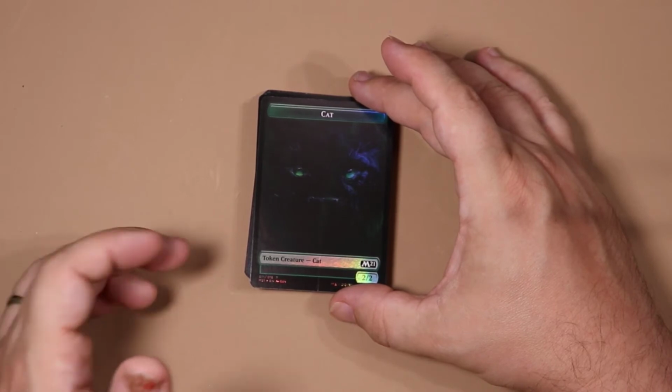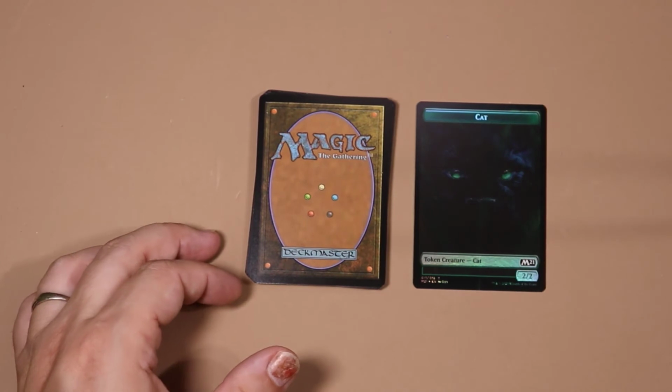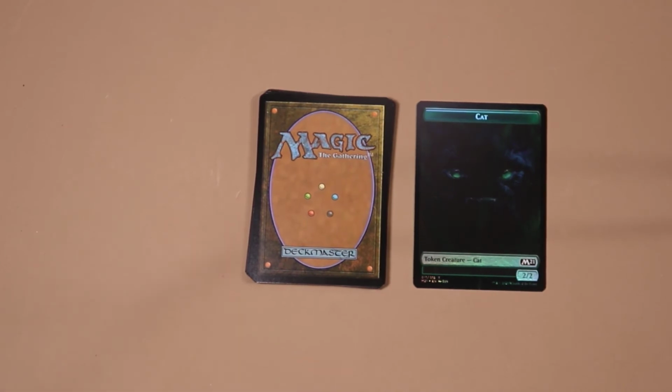So with that said, our first card was a cat token. Now here's another thing I've noticed with the videos that I've watched. A lot of them seem like the cards in the boosters are just shuffled randomly in terms of positioning and order. There's no rhyme or reason to it. Even here, it's interesting to see the token card sitting on top.